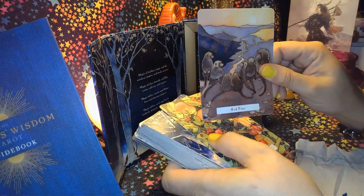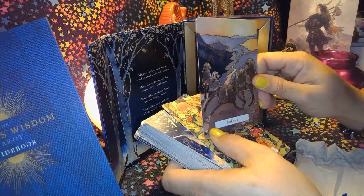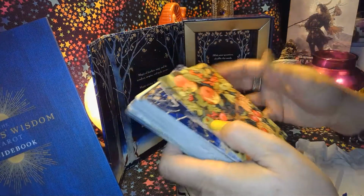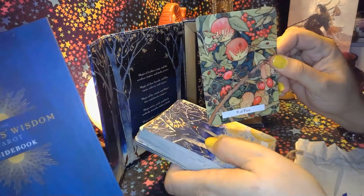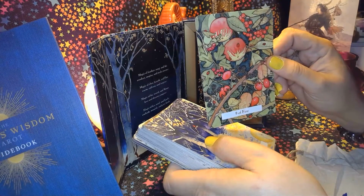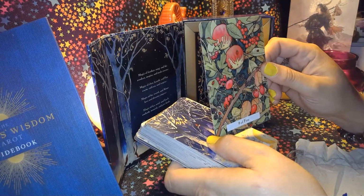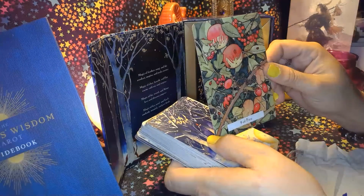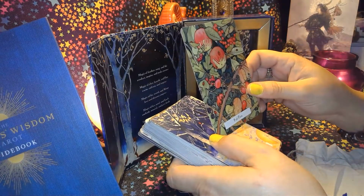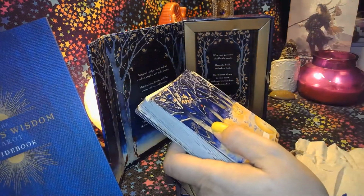Eight of Fire. The monkeys. That's like very fast communication. You know, monkeys like to chatter all the time, right? Chatterbox. Nine of Fire. Some fruit there, some ladybugs. So it's kind of like abundance and prosperity and protection I see there. And abundance, even in the midst of going through whatever you go through. So I'm interested to see what she says that means in her book.